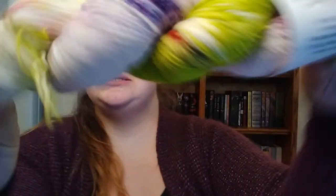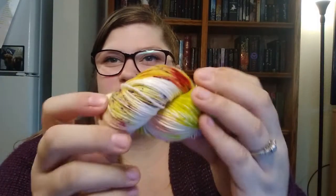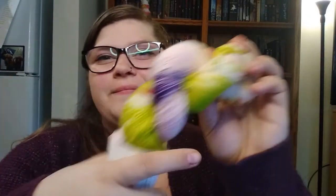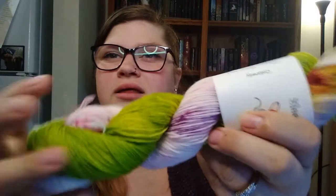For real. Okay, so this is it on the fingering. And you can see there's nice big chunks and speckles. Oh, that's literally showing you nothing. They're just amazing. Oh my goodness. Oh, I love this one.